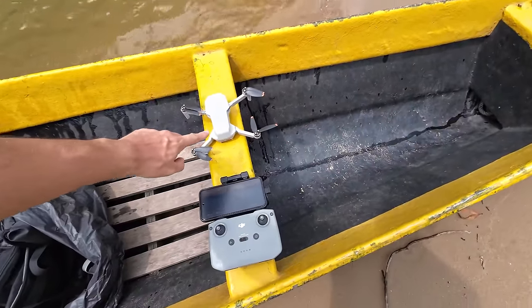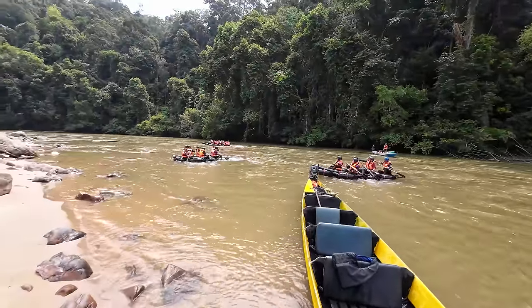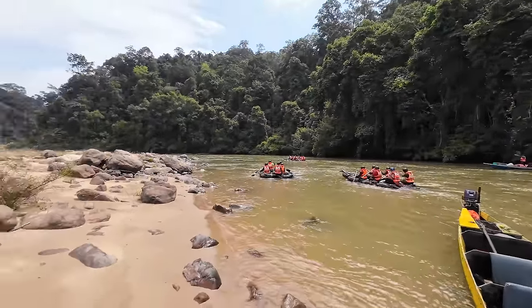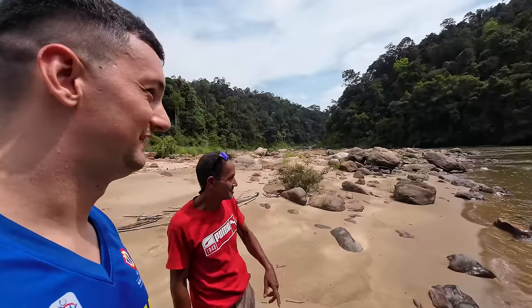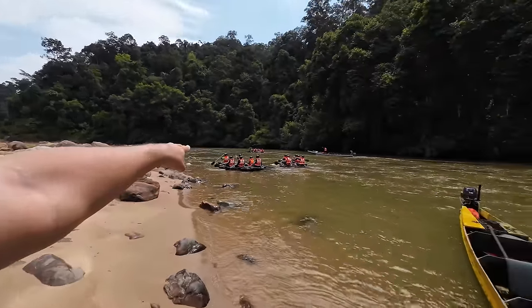Okay, I'm making a stop here now to get some drone shots for you guys. And these guys are just swimming by. It looks like they are struggling a lot with the currents here. Is it difficult? Not easy, right? Not easy. Oh, I think they are stuck here now.